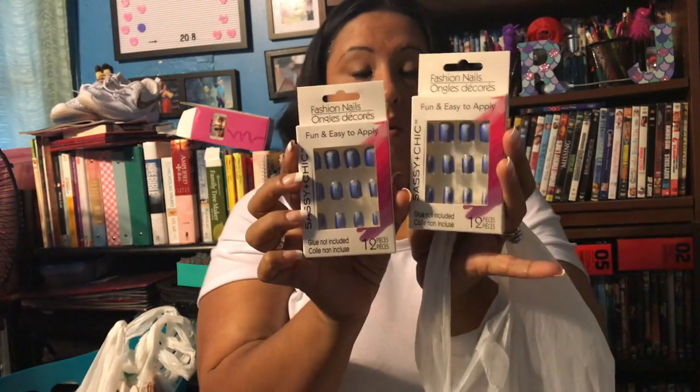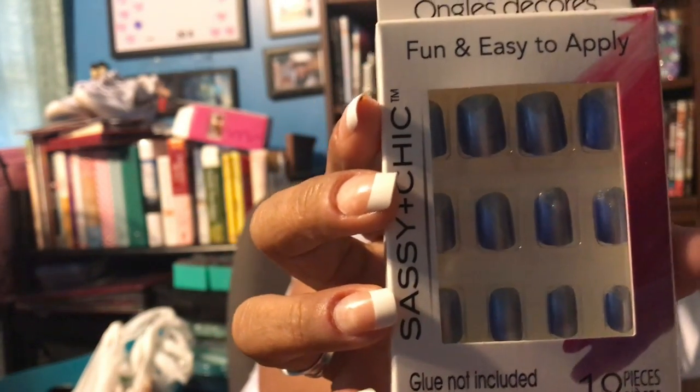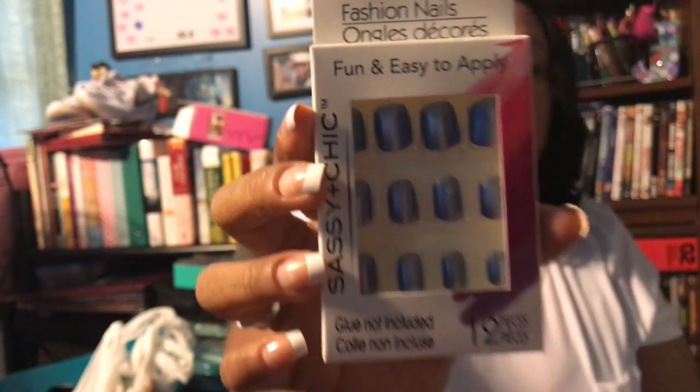And then I found Fun and Easy to Apply Sassy and Chic Nails. Got two of these because these are very pretty colors. They're like a blue or something. I just love those colors. So I got two of these.